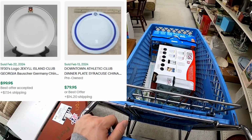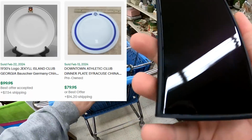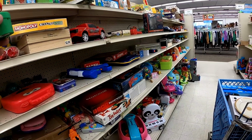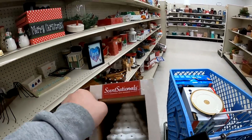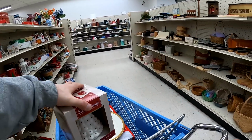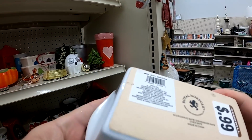So some of these athletic club plates by Bauscher in Germany can go for some crazy money, and then others not so much. So I'm really not sure what we'll actually get for it, but it's still super cool, and there's not much risk at $1.99. I do find the Sensationals here for $2.99, guys. Mine's used. We'll probably have to sell it cheaper, but we're getting it cheap enough. Again, $2.99. I'm going to put it in the cart.